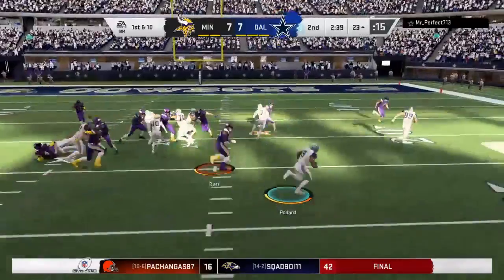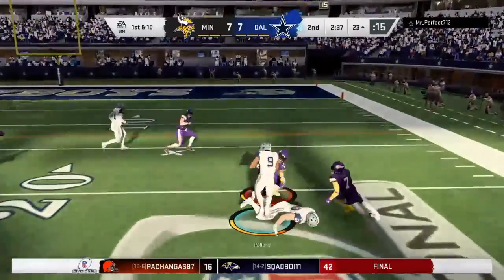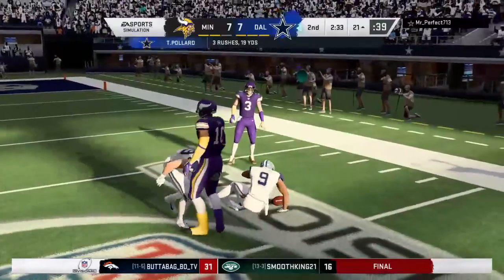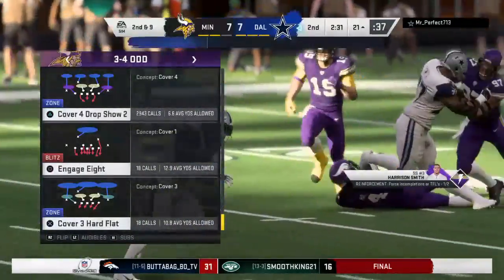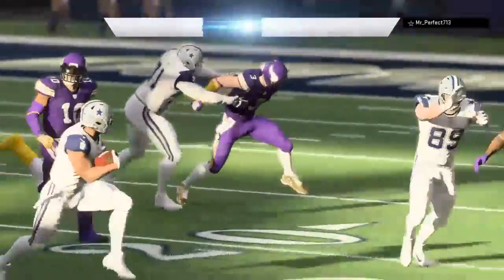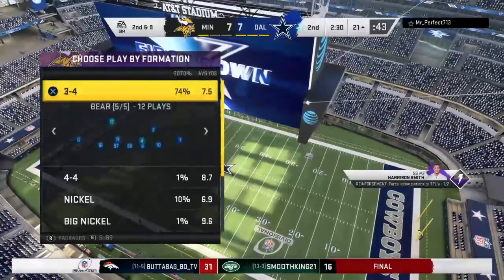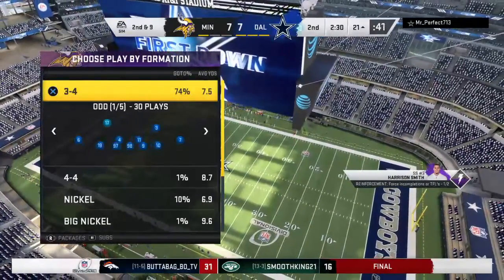They'll go with Pollard here on first down. Just a yard on the pickup there, and it'll bring up a 2nd and 9. Now the Vikings will use the second of their timeouts. So as they take it over, we step aside.